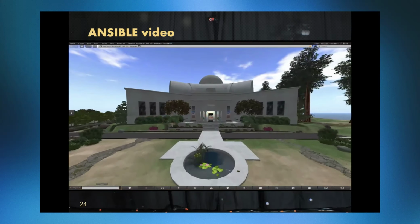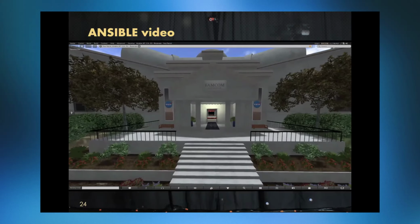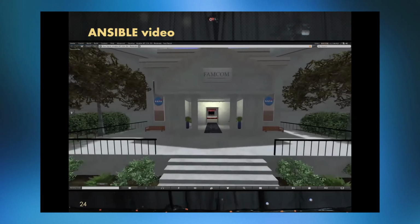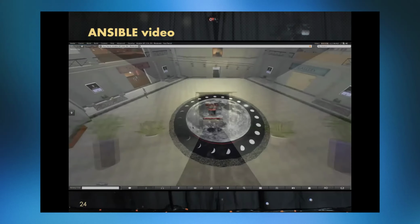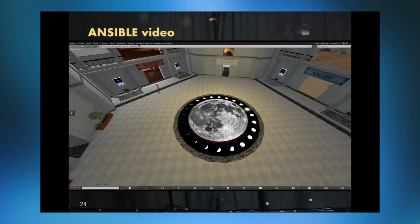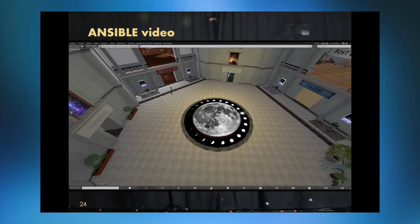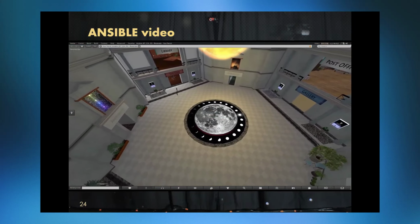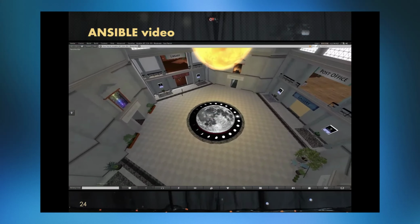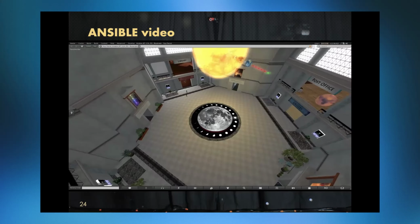The keystone of the Ansible virtual world is called the FAMCOM, or Family Communication Center. At the center of the FAMCOM is a large hall showcasing the phases of the moon, with its current phase back on Earth indicated by a gentle glow. Above the moon is a model of the sun and terrestrial planets, showing the trajectory of the astronaut spacecraft on its way toward Mars. The red line indicates their progress along the journey.